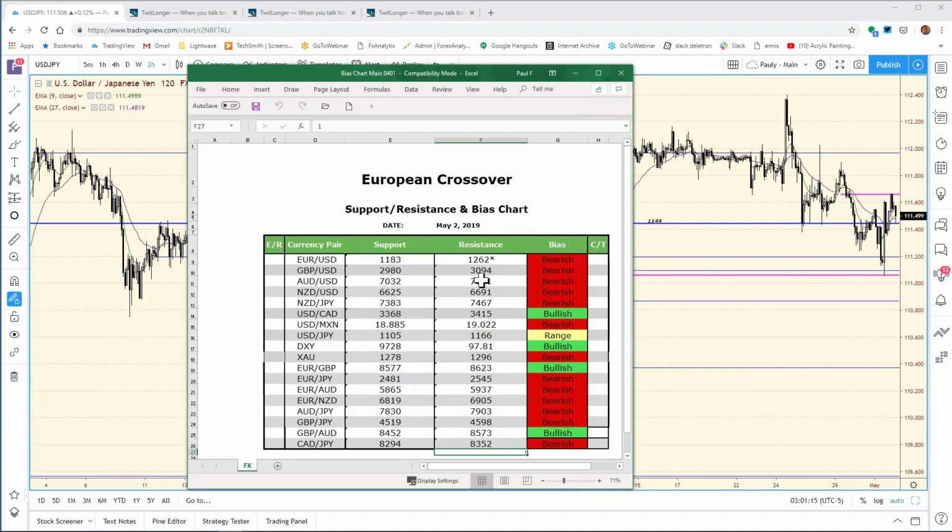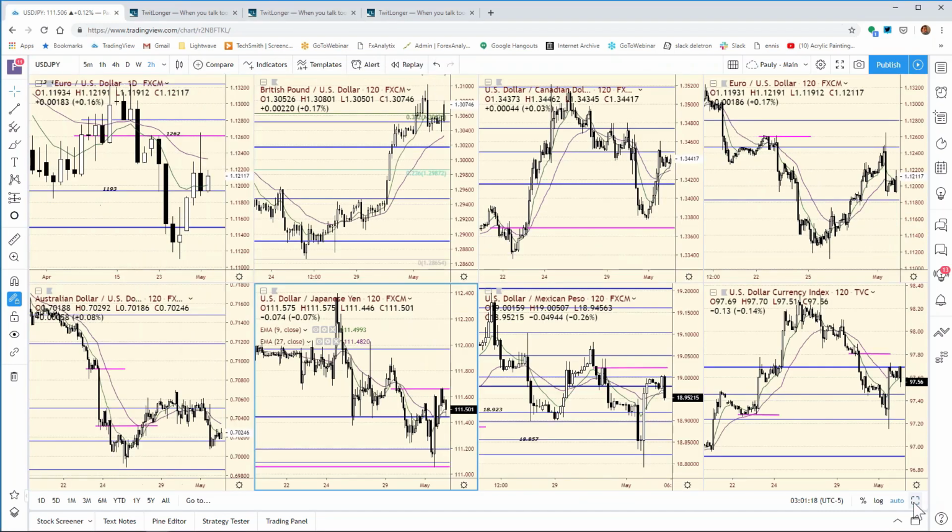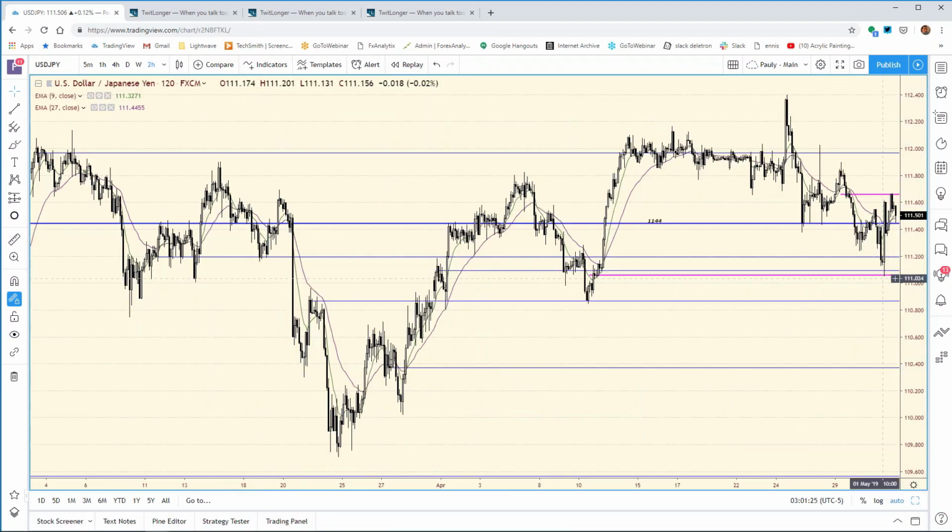We had a bias chart resistance here on cable at 30.94. Actually, if you look here in dollar yen, it actually went pip to pip. I mean, top to bottom, to the pip. See that?